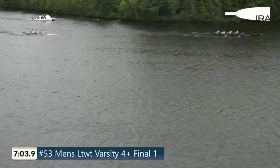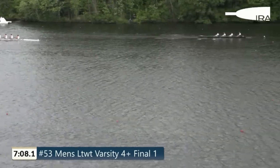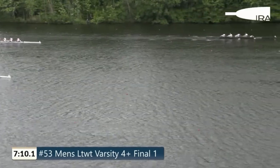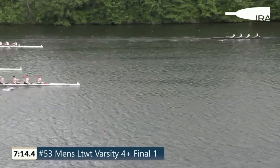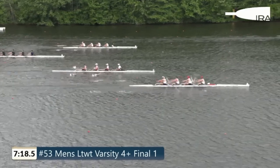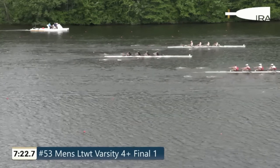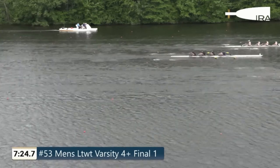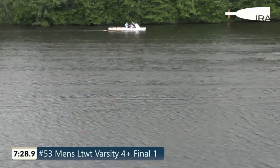The Hoyas got to be looking pretty excited to come into this IRA race here, do a great time trial yesterday for the Hoyas, and then putting it together here in the grand final. So nice work by Georgetown to come through the line here. Gold medal for Georgetown, the lightweight varsity 4. Cornell in second, Harvard in third for that bronze. Princeton in fourth, Navy in fifth. So tightly packed that second through fifth place here.